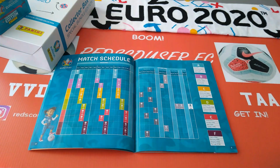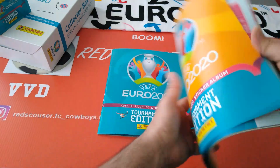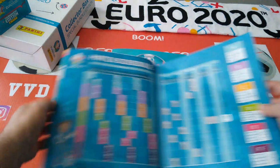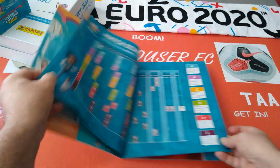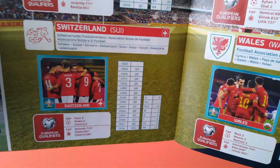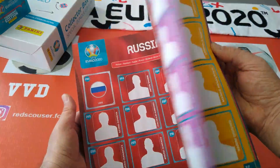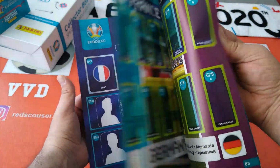Here's across Europe, the same page on the orange one, the match schedule. And as you can see, guys, the cover is different, of course. The orange and the blue, and also the pages in orange, as you can see here in the blue. So depending on what you fancy to collect, you just go ahead and do it. Here's the first group. It's already given the team celebrations: Italy, Turkey, Switzerland, and so on. Exactly the same, guys, as the orange version. We're gonna hit the stickers in a minute.